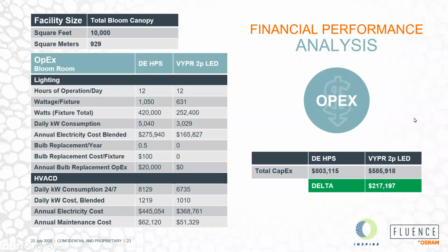The operating expenses are what you are going to continue to pay every year of operation, right? And as you see, there's a big difference between what it takes to operate the double-ended HPS room compared to the double-ended LED room. In this scenario, every year you're gaining a delta of $217,000 going with the LED system compared to what it takes to fully create a stable environment for a double-ended HPS system.